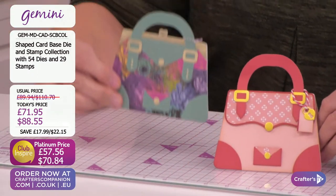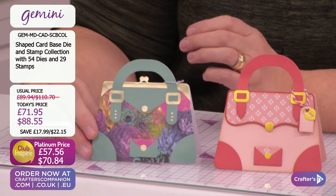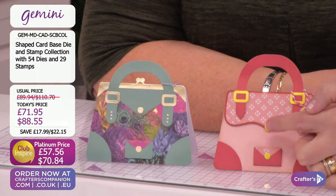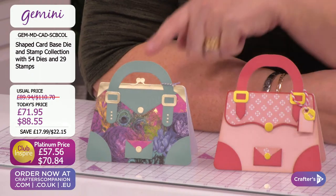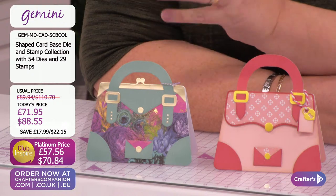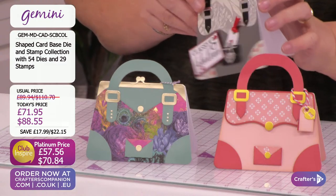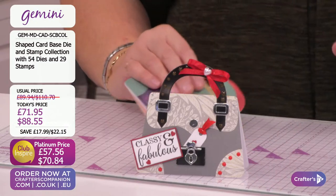So again, just in different colourways. And there's a slightly different closure on this one. So you get two designs for the price of one. You can see this one's got the little satchel handles and then the envelope fastener with the little button here. This one's got the handle with the little purse top fastener on it. So again, different ways of popping them together. And again, just looking at the different colours, it really does make such a difference. Again, look at that one. Oh, I love that in the greys and the black and red.